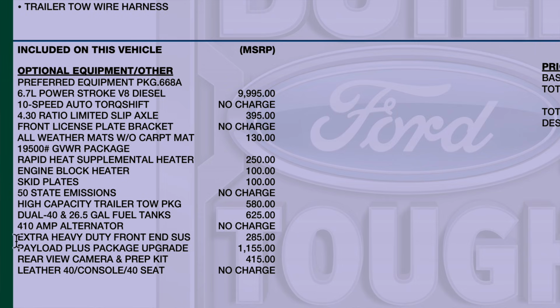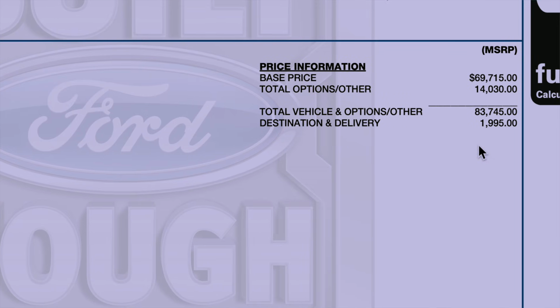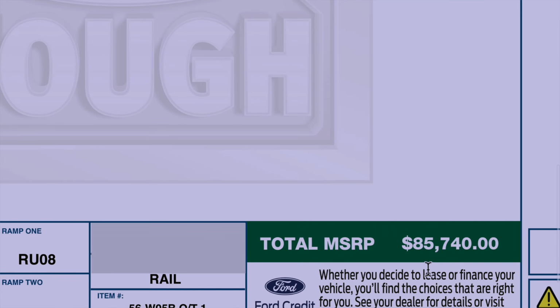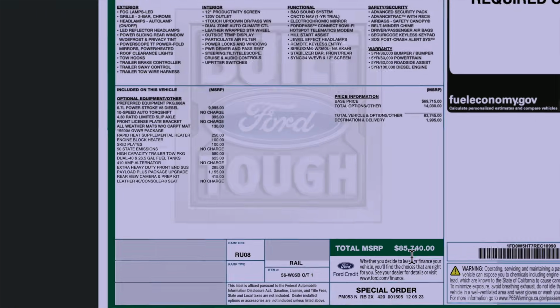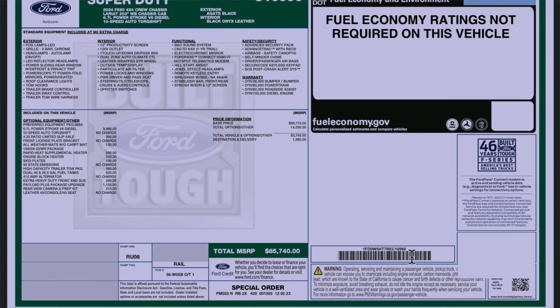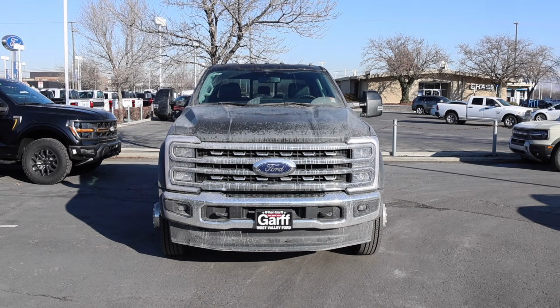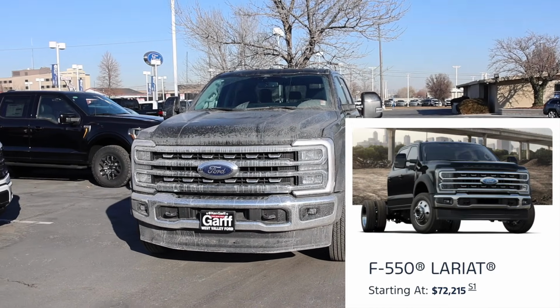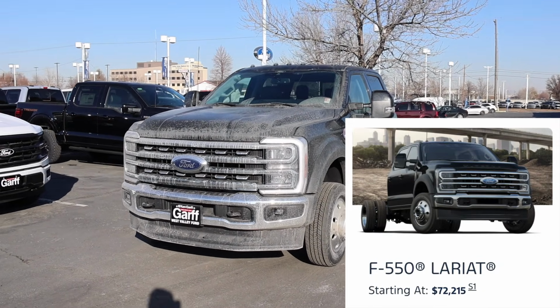Extra heavy duty front end suspension for $285. Now you guys see here, this one does have the leather seating too at no charge with the console. Base price on this truck comes in at $69,715. Destination comes in at $1995 with a total price of $85,740. When you consider the base price of this truck in 2025, the 25s are going to have a $2,500 increase.